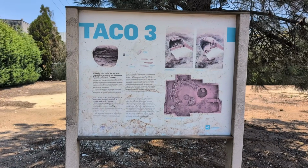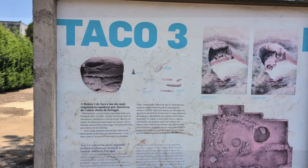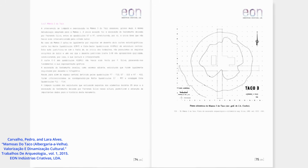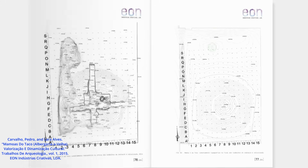The signboard gives us some information about the site. Various artifacts were found, including stone tools and quartz pebbles that seem to have had ritual purpose. What wasn't found were any large stone slabs that were used to build a dolmen. The remains of a low stone wall and a few circular pits were found instead. The archaeological team published a detailed report with lots of information and many photographs.